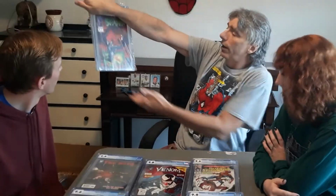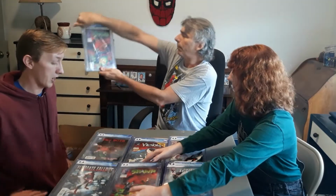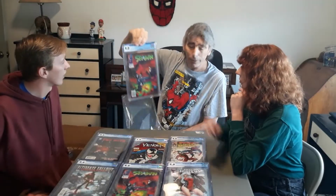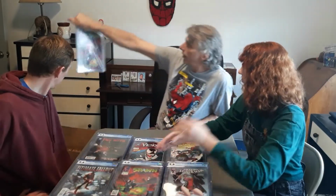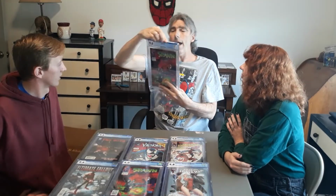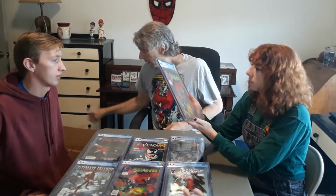Boom. Here we go. Another Spawn number 1. Nice. 9.6. Not bad. Add that to the Spawn pile. Spawn number 1. 9.0. Okay, that works. It's still near mint condition. That works for me. And I think this is the last Spawn I submitted. Let's see what we got here. 9.6. I like it. Again, this comic came out May of 1992, and I bought 4 of them. So I've taken pretty good care of them. I'd say so. Yep.